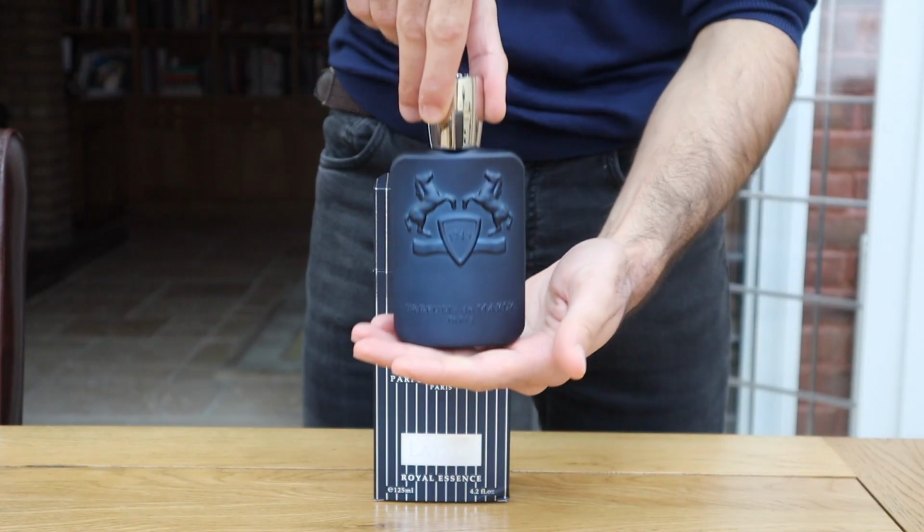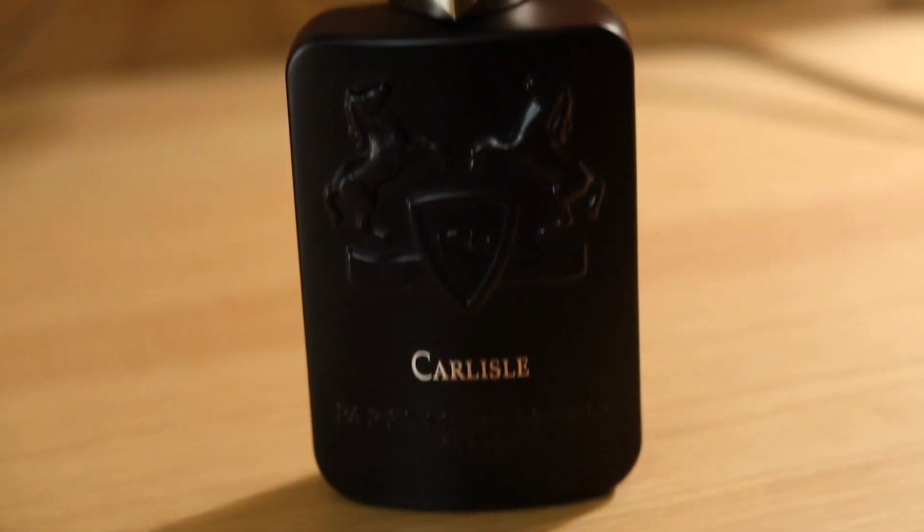So I will suggest Parfum de Marly. They're a great brand. They are the kings of Oriental fragrances. But instead of usually recommending Layton to people, I might suggest to you instead Parfum de Marly's Carlisle. For me, that is a 10 out of 10 fragrance. It's not as safe as Layton.